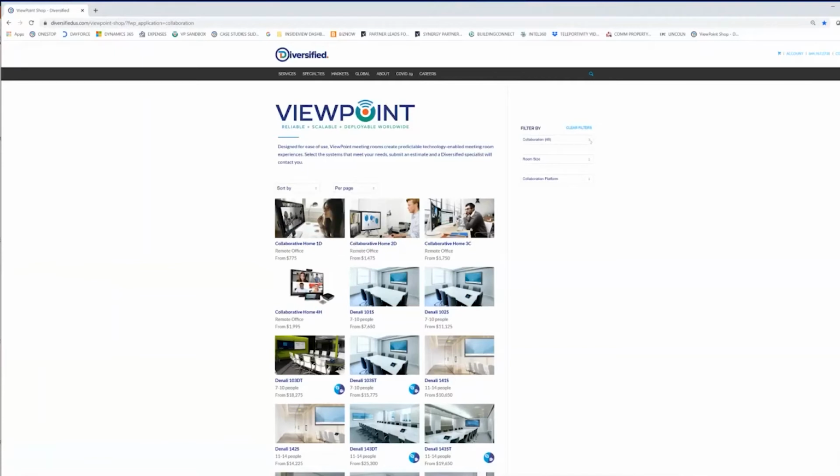And then we have collaboration or application, right? And then room sizes. You can have 4 to 6 person, 7 to 10, 11 to 14, or 15 plus. And then you would look at the collaboration platform. If you need a video conferencing experience in the room that you're selecting, then this is where you would select what that is. And so I'll walk you through that part here in just a second.